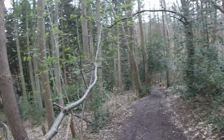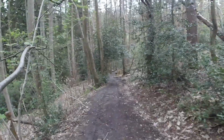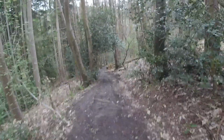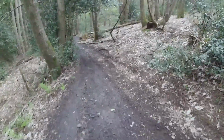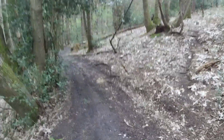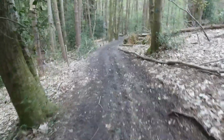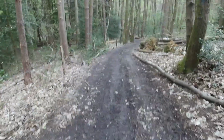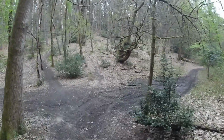Other than that, it'd be okay. Looks like there's certainly been some vehicular activity on this track, judging by the tyre tracks. Not quite sure what it might have been though. Yeah, when it's wet this turns into a proper pond down at the bottom here.